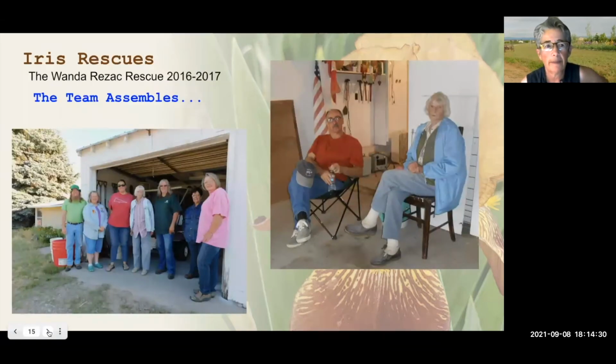And let's look at the team that assembled. On the right here, you see Gary White with Wanda. On the left, starting way on the left, we have Tom and Tammy Scahan, who run Ozark Iris Gardens. They came from Arkansas to help us. In the center, we have Wanda, and she's flanked by Wendy and by Leslie.